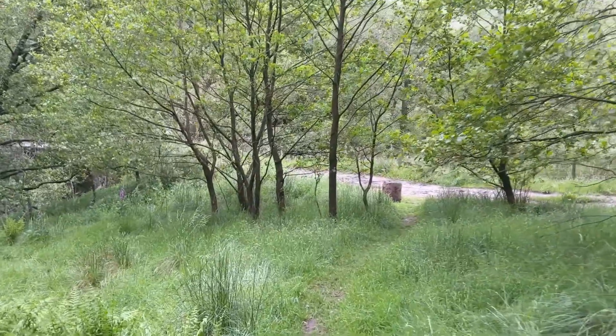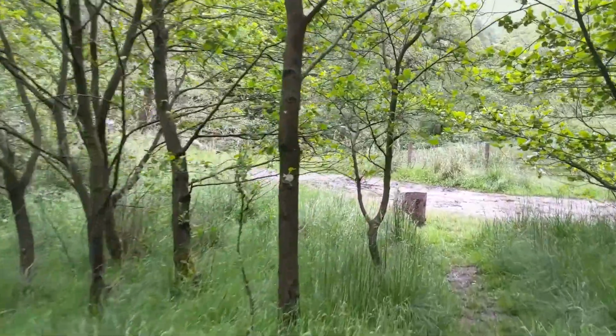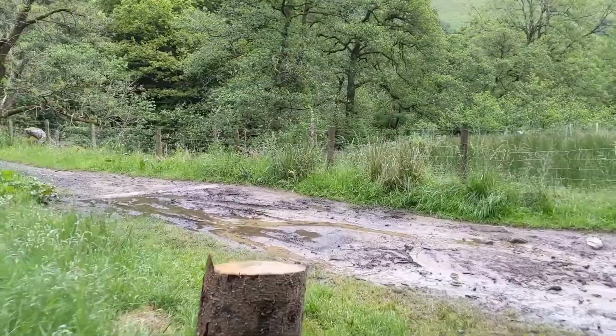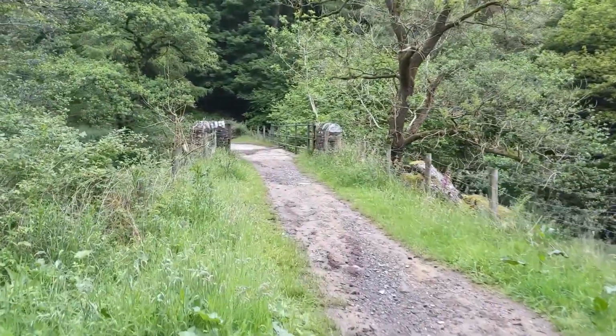Okay, so I'm about to cross back over the river and then head out towards Hagg Farm. This is Hagg Farm Bridge, I think. Probably wrong. I'm normally pretty rubbish with remembering a lot of the names, but yeah.